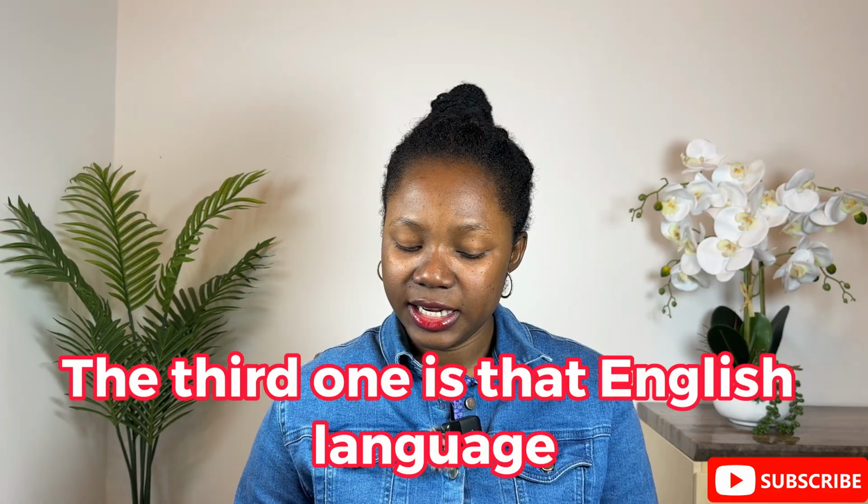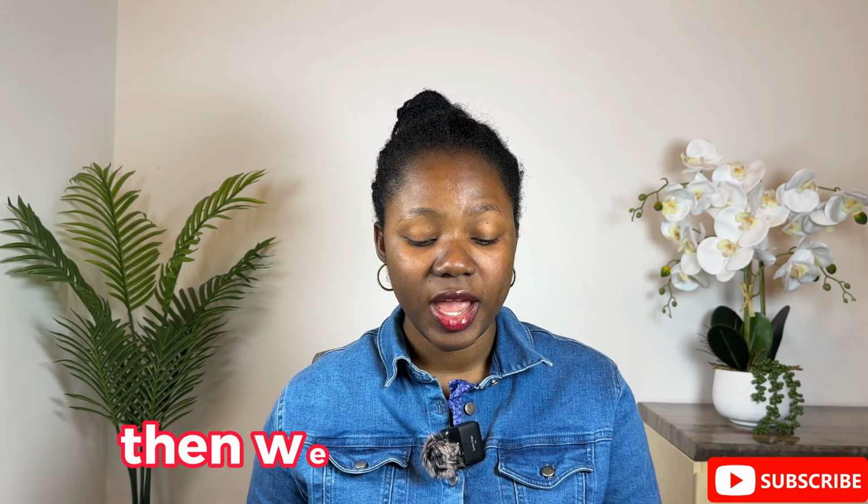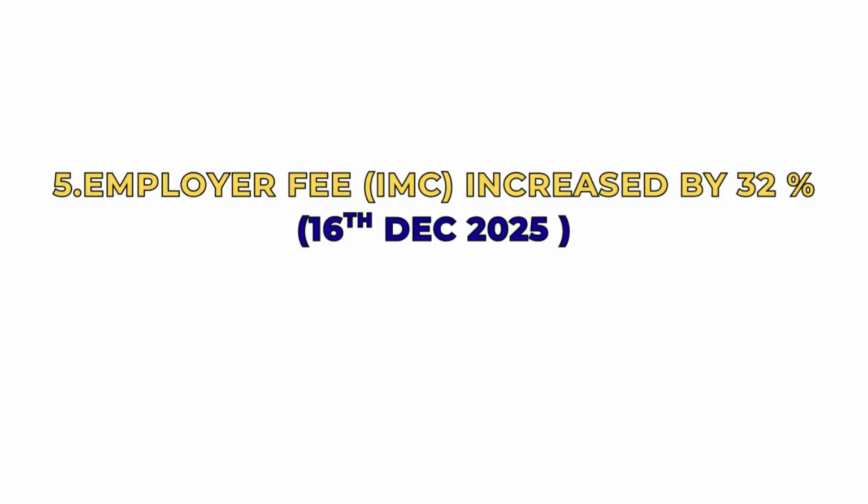The third one is that the English language requirement has been raised from B1 to B2, which takes effect from 8th January 2026. And then we have graduate route stay being decreased from 2 years to 18 months, which takes effect on 1st January 2027. The last one is the employer fee, which is the immigration skills charge, which has been increased and will take effect from 16th December 2025.